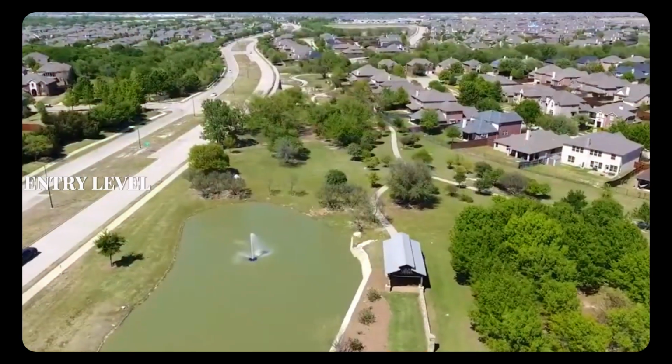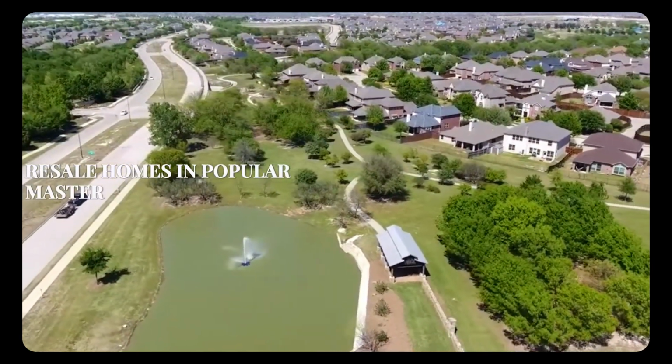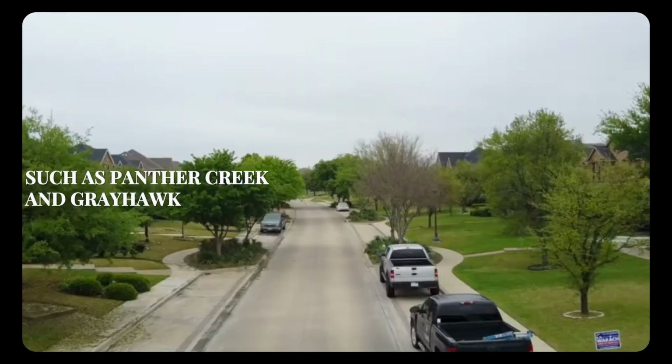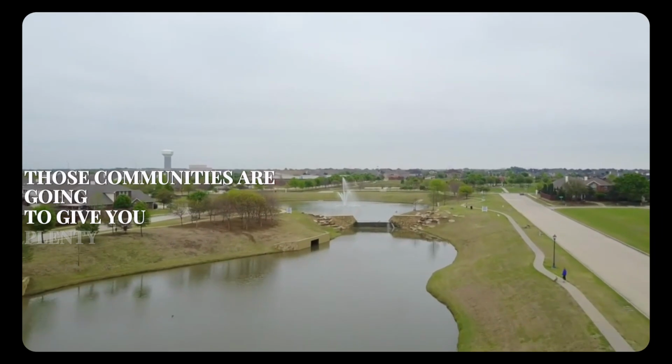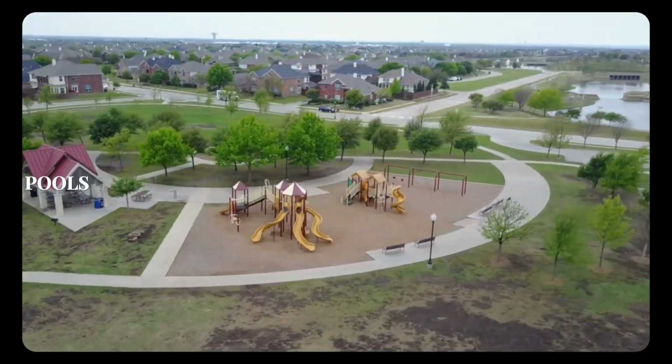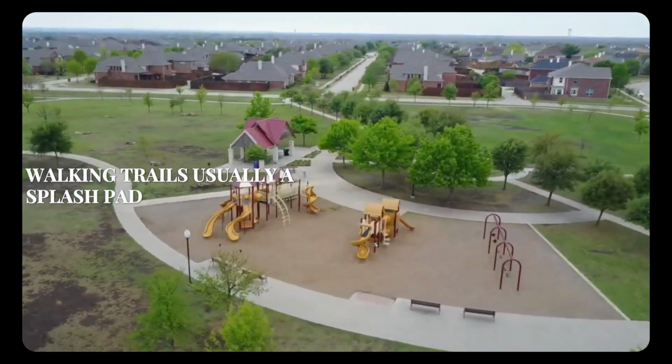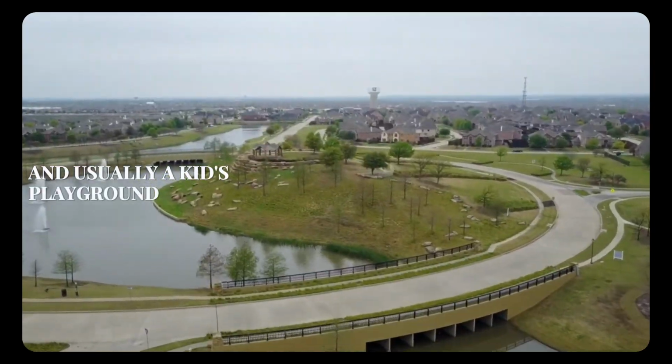Now, let's talk real estate. Entry-level resale homes in popular master plan communities, such as Panther Creek and Grayhawk, usually begin in the mid $550,000 range. Those communities are going to give you plenty of parks, pools, green space, walking trails, usually a splash pad, and usually a kid's playground right in front of your front door.